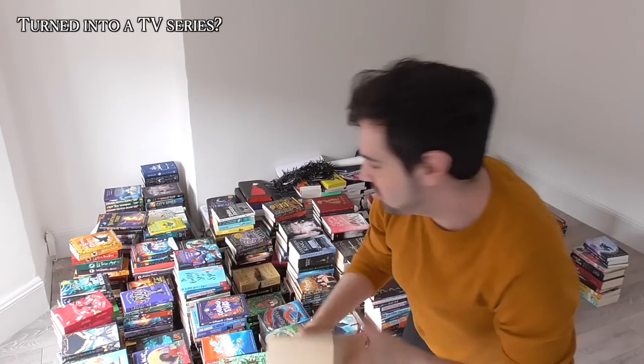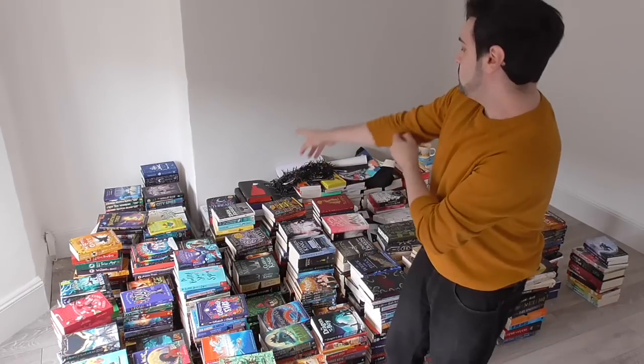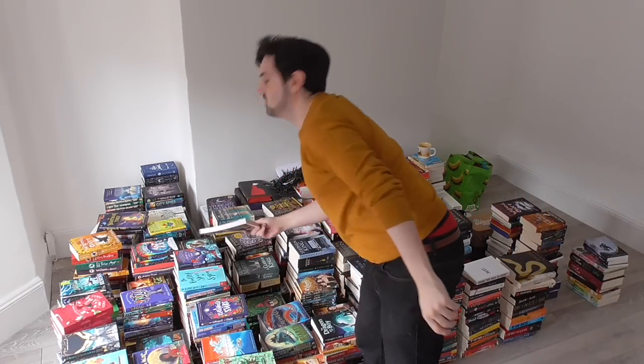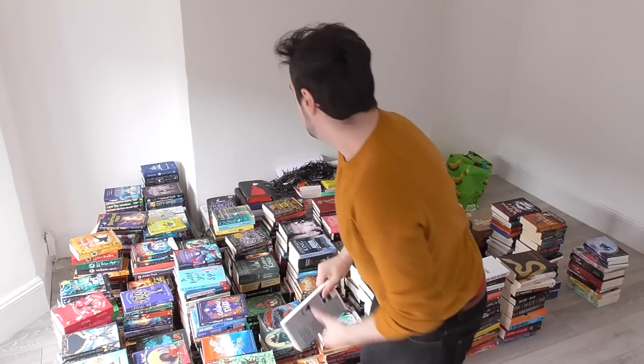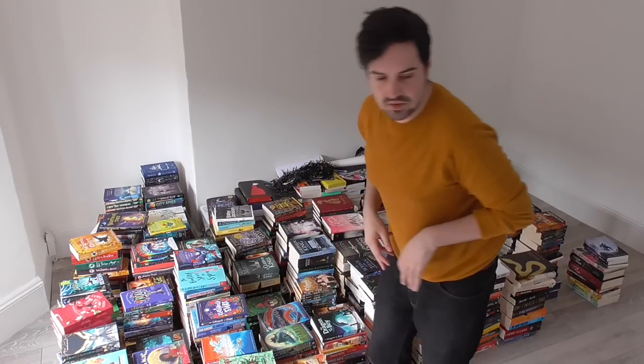Game of Thrones, George R.R. Martin. Well, that one's Clash of Kings, but it was adapted. Also, if I don't want to go the obvious route, I mean, this is still obvious as well, I guess. Shirley Jackson, The Haunting of Hill House. That was also adapted. Not that it matters because it's all messed up anyway.